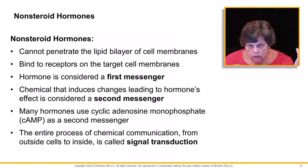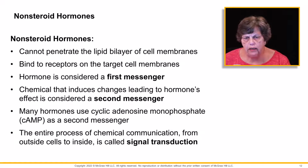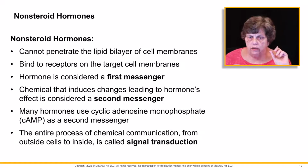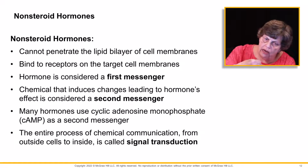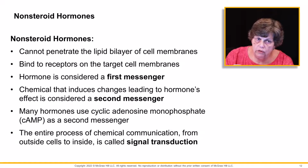Non-steroid hormones can't penetrate the lipid bilayer of the cell membranes. They have to bind to the target. The target is on the membrane. So non-steroids, the target is on the outside of the cell. The thyroid hormones and the steroid hormones, the target is inside the cell.